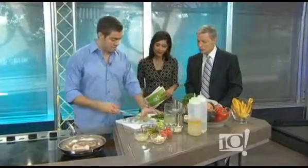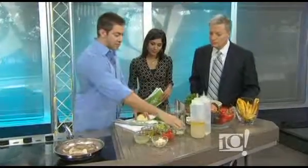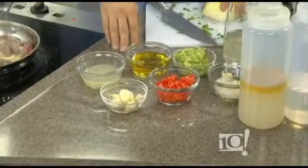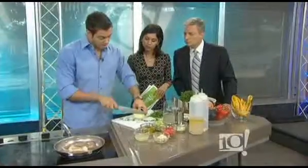Now the chimichurri sauce so far. This is just cilantro and parsley, and then I already have some diced up onions, garlic, and red bell pepper. And do you add it right into the pan, or do you mix it up? No, this is actually a cold accompaniment.